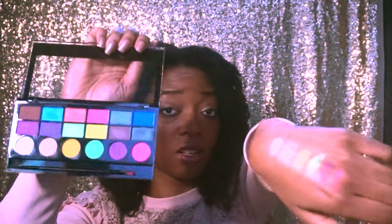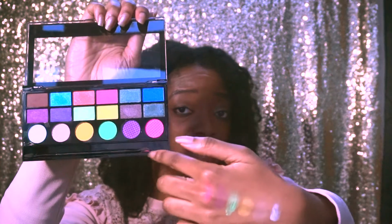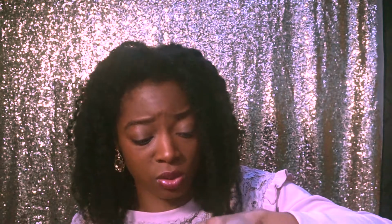These ones aren't as pigmented as the rest of the palette, I'm just being real, but these two are really not pigmented at all. I had to keep dragging it to get it on. So I'm hoping with eye primer it will be a lot more pigmented. But all in all, I love the colours. I think the colours are beautiful overall and I think they're so fun. But yeah, that's the end of it.